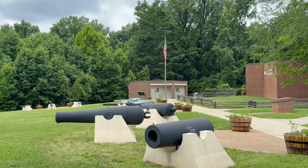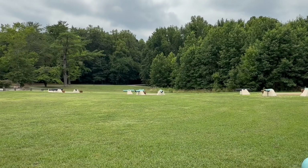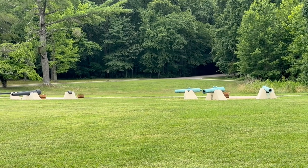Of course, artillery is one of the key stories here at Petersburg, so be sure to check out the exhibit in front of the visitor center that shows a variety of different artillery pieces that were used during the siege. Take some time, come south of the James, visit Petersburg, lots to explore and see, and you'll find it a worthwhile visit.